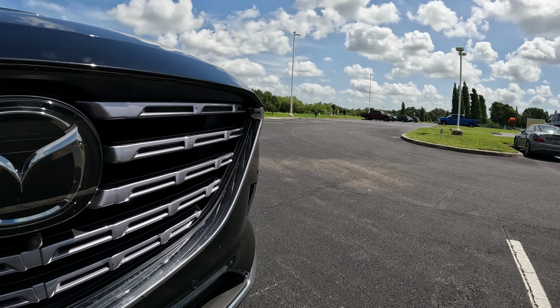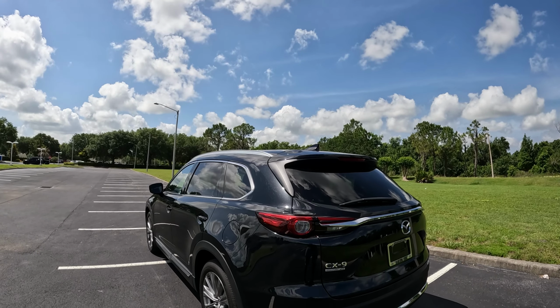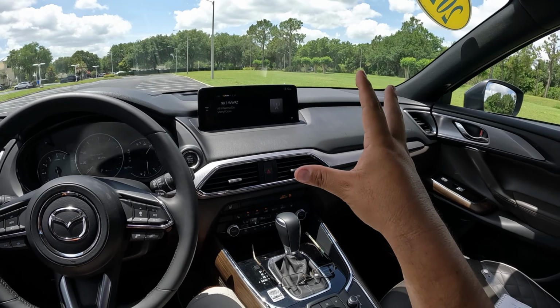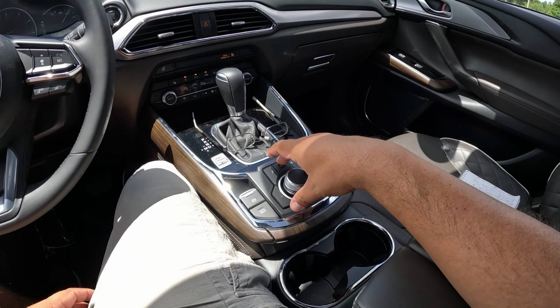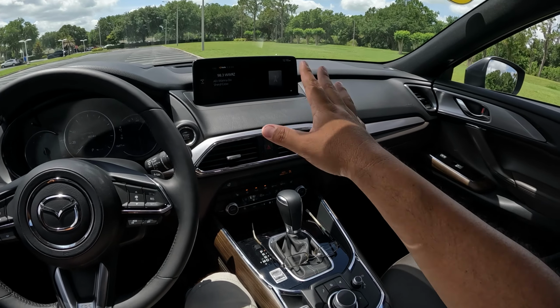We do have a 360 active view monitor as well. We have Mazda Connect service here with this 10.3-inch screen here that we have here in the middle. Now this kind of works similar to the Acura. This is not a touchscreen at all. You have to work this little dial here with the buttons, home buttons, all that kind of stuff here. So let's check out the screen. It's 10.3-inch screen. Really nice graphics.